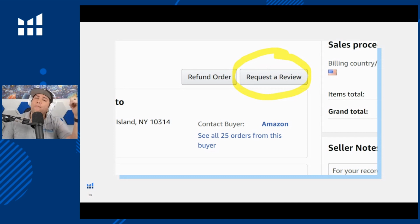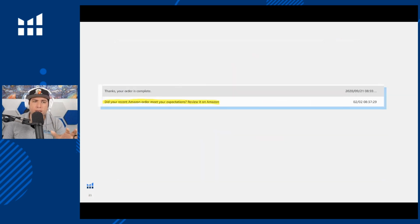So I showed you how the email looks to the buyer when somebody requests a review, or when Amazon requests a review, right? So in the app or in the email, this is how it looks. You get this message that says, did your recent Amazon order meet your expectations? Review it on Amazon. So if you ever see this as a buyer, this is an email that is generated by the request a review.